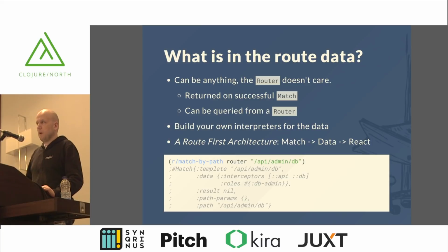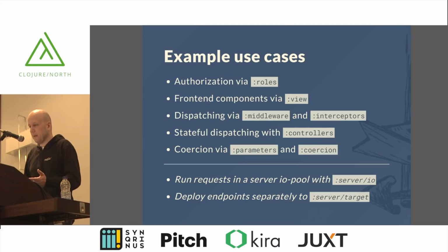And then you have to build some kind of interpreter for the data. And this is the route-first architecture Tibor was also mentioning yesterday. So first we match, then we get the data, and then we do something for that. For example, for this API admin DB, after a successful match, we can see the data. There are the 2 interceptors, and there's this 1 role. So now we should write some code which checks whether the user has these roles and maybe applies these interceptors somehow. But it can be anything.